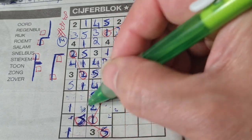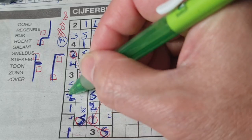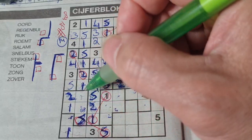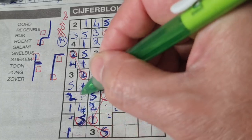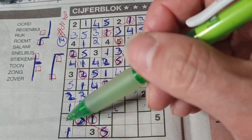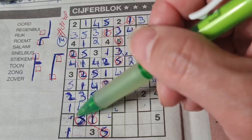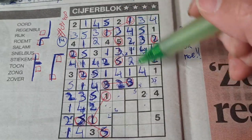These 2 boxes can be 2, so 1 box left for the 2 in this area should be here. So 2 numbers left in this area for numbers 3 and 4. We have a 4 there, no 4 there. 4 should be here, and the 3 goes there. 2 numbers left in this L-shaped area for numbers 2 and 4. We have a 4 there, no 4 there. 4 should be here, and the 2 goes there.